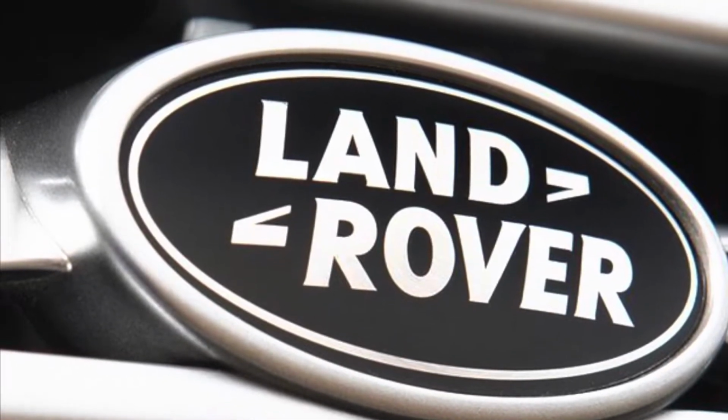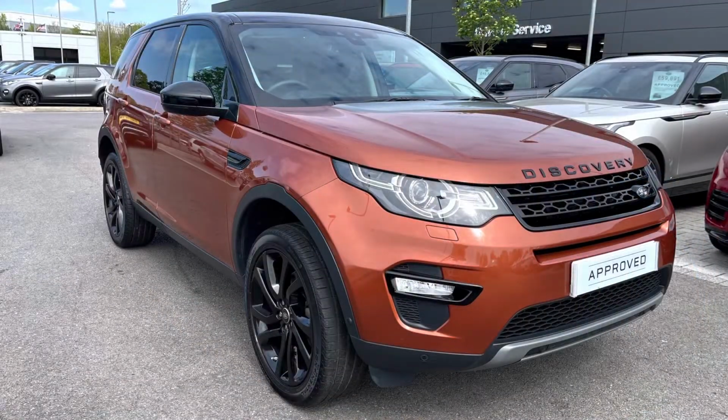I'm Charlotte and today I'm going to show you around this lovely Discovery Sport 2-litre diesel HSE Luxury in Namib Orange. This car has previously had two owners, it's next due for a service in February 2023 and has done 18,321 miles. As it's part of our approved used, you get a minimum 12 months warranty and minimum 12 months 24/7 roadside assistance. If you're interested in this car, please call 01785 899 446. So I'm going to give you a 360 tour around the vehicle and then I'll get inside and show you all the technology that it has to offer.